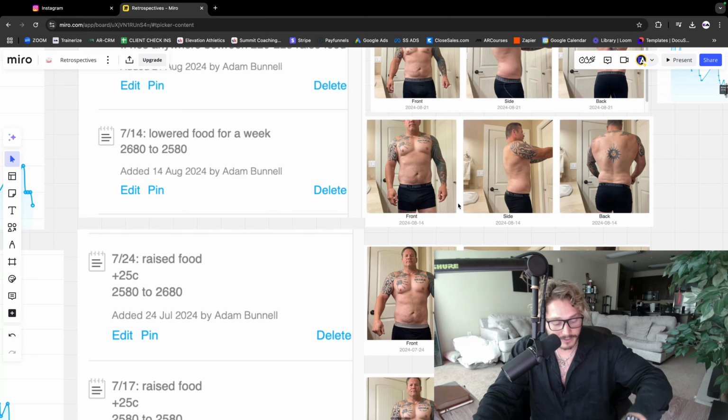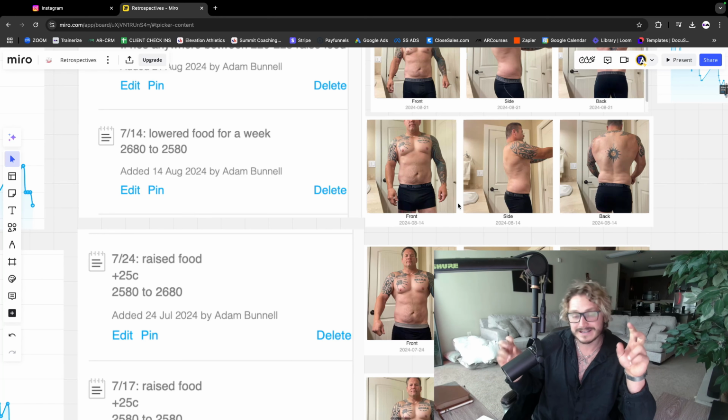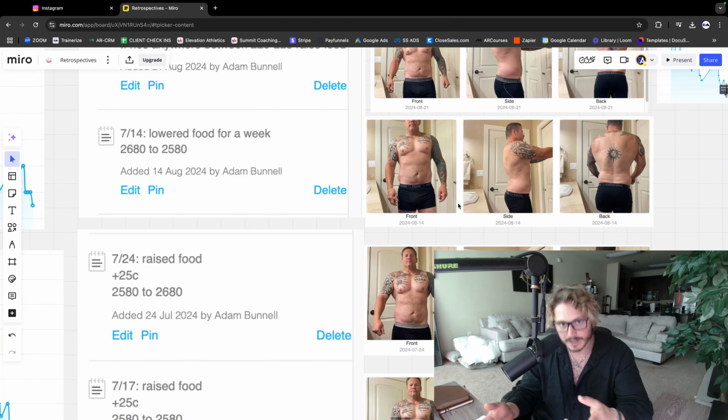We have a client right now. His name's Robert. He is down 40 pounds in 8 weeks. 40 pounds in 8 weeks, right? So it's the same process over and over again. This is what metabolic priming is: giving your body more food. And metabolic priming, in a dictionary term, is the process of metabolism manipulation, right?